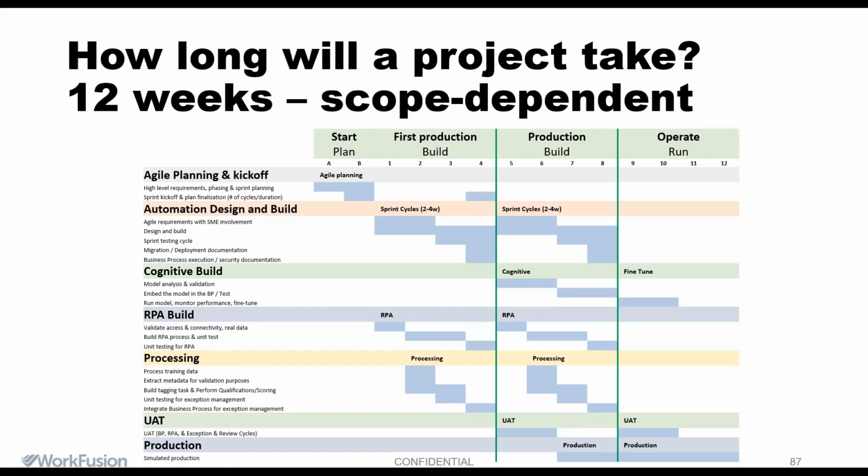So how long does a typical project take? Typically, it's about 12 weeks, but this is obviously scope dependent. Trade finance has many more models. Trade finance has broader documentation. Something like invoice processing is maybe a little bit less because you have less to work with, but maybe you have multiple countries that might build on that.